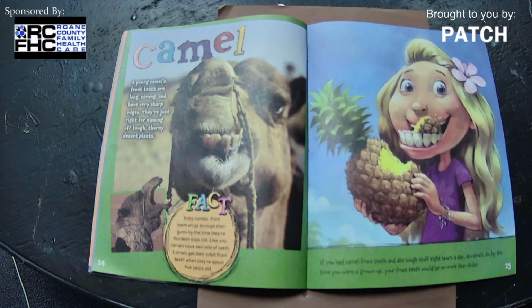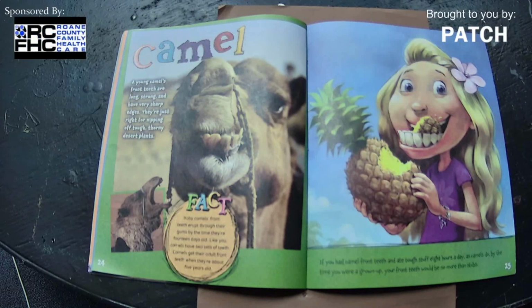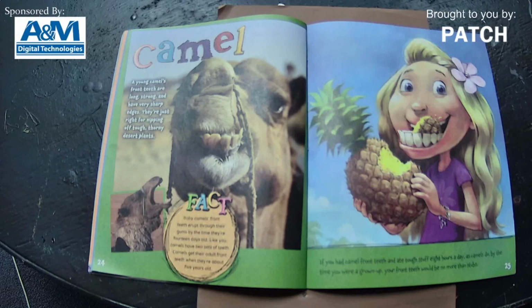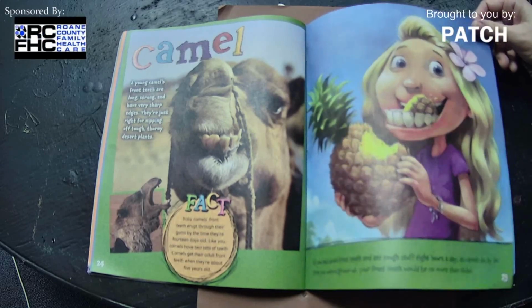That's interesting, isn't it? If you had camel front teeth and ate tough stuff 8 hours a day, as camels do, by the time you were a grown-up, your front teeth would be no more than little stubs. I don't think I want that either.